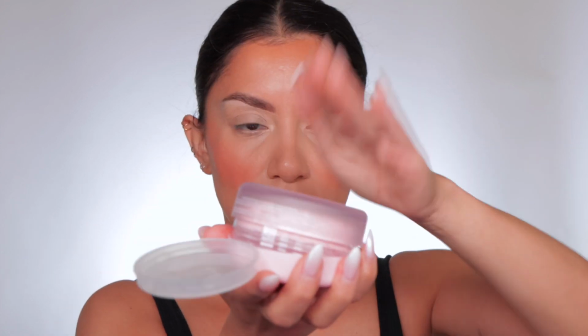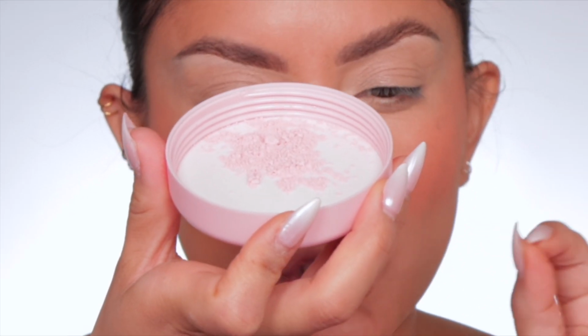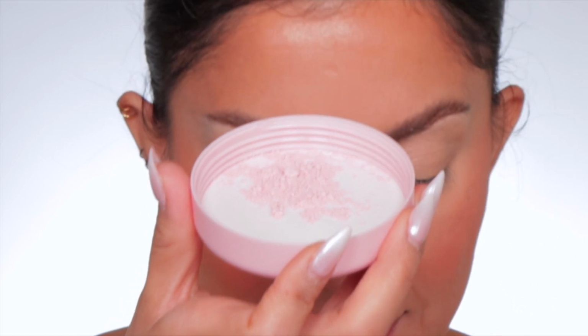Okay. Oh, this is pink. This is a pink shade. It's not light pink. I don't know if you can see how pink it is. I would say it's a darker pink than a light pink that I've seen in the past. I have other pink powders here. Let me show you on my phone how they look, so you have a good comparison.